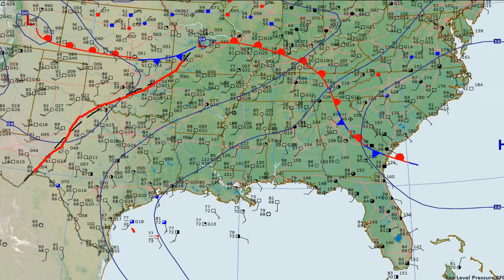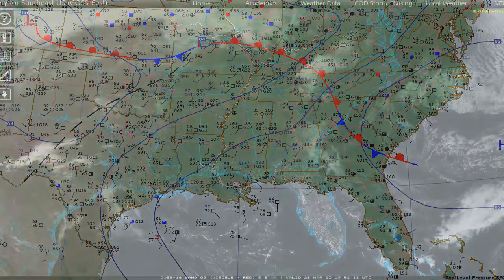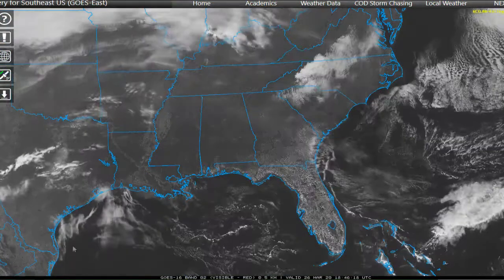South of there, we've got southerly flow. And that's a very modest southerly flow. We saw on the cross-section there was very little evidence of a low-level jet. However, we do have that warm front. It's all the way up in Illinois, Kentucky, and looks like it's hung up a little bit in the South Carolina, Georgia area. There's how things look in the southeast U.S.